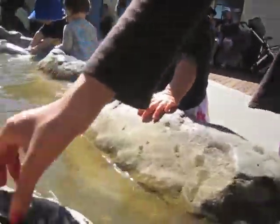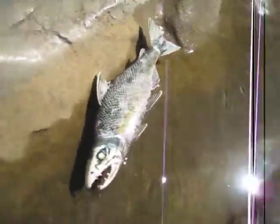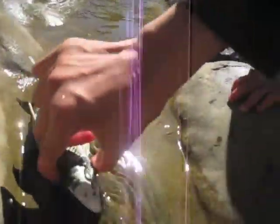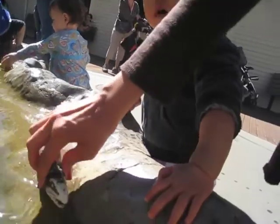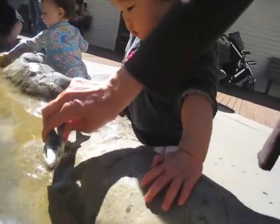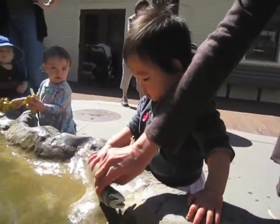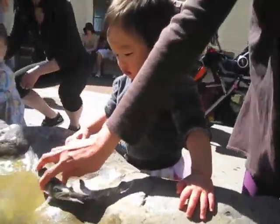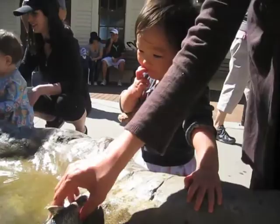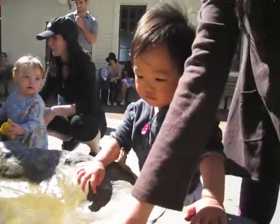Alright, enough splashing. You really know how to splash, huh? Look at the dead fish. Okay, how gross that looks. But we'll let her play with it anyway. No más. Si no, no te llevo de. Mira. Mira. No, don't put your hand in your mouth.